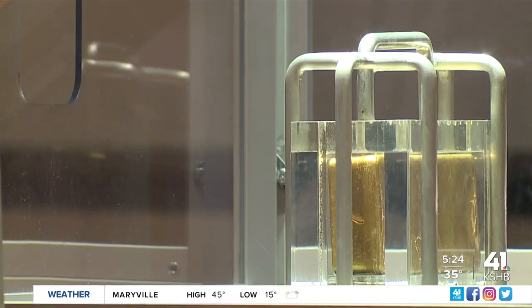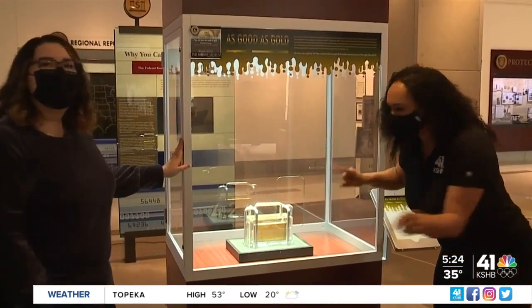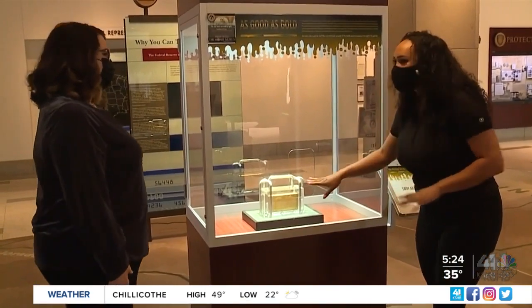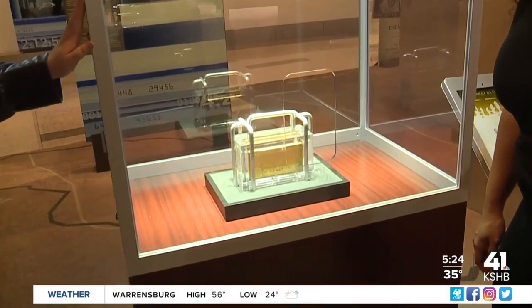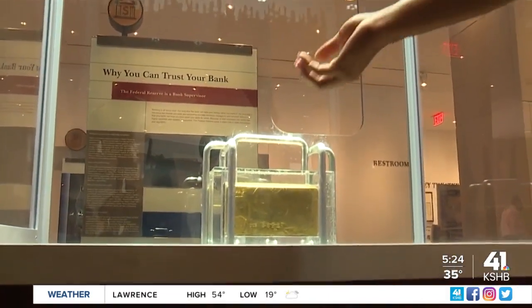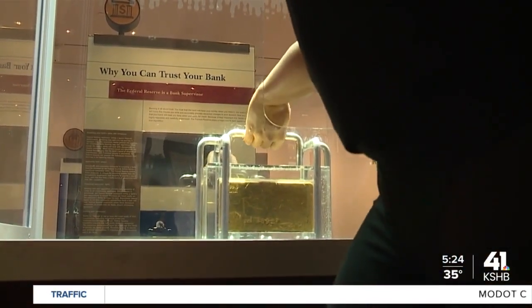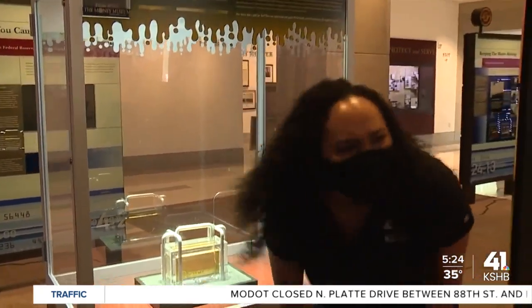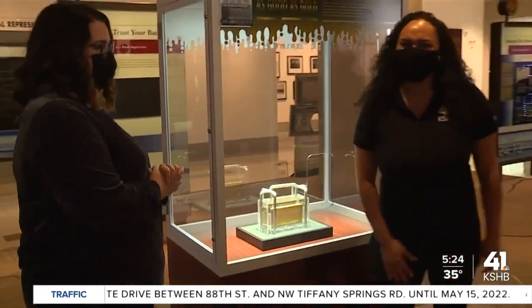One of their most popular exhibits is a real gold bar. This is the only one we have. I think a lot of people assume that we have just stacks of these, but this is the only one that we have. How much does this weigh? This weighs around 27 pounds, which is around 389 troy ounces of gold. That's how gold is measured. You can attempt to lift this. Lift it? Yes, absolutely. How do I lift it? Just go straight up. It's only going to lift a little ways. I saw it move a little. I kid you not. It didn't move, but it's okay.